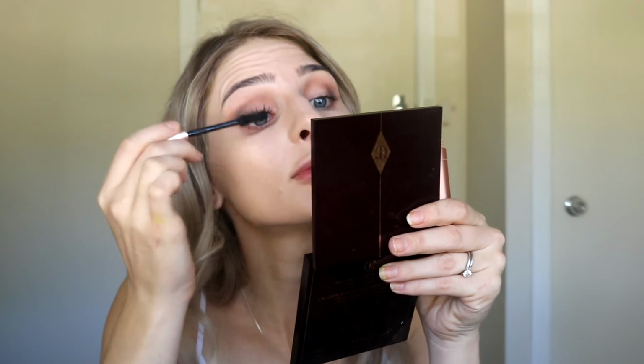I might even zoom in for the other eye for you guys, just so that you can see it a little better. There's no clumping. It's separating the lashes nicely. Seems to be giving some good length and a reasonable amount of volume, which is what I like in a mascara. I like length and volume, not just one or the other. So far, I really like this, guys. It's really nice. Reminds me a lot of the Too Faced Better Than Sex mascara.